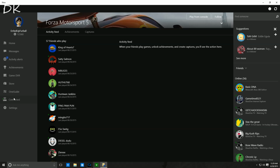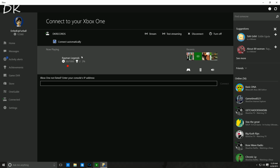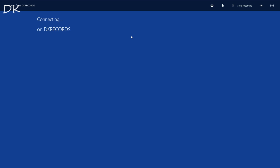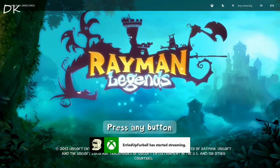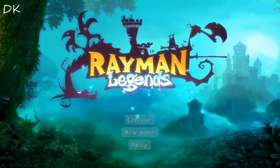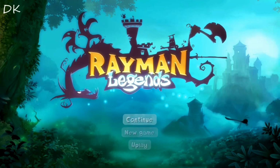You can also game share or game DVR games at a higher quality than normal because your Xbox won't be doing the encoding. As far as I know, it will be just doing the recording aspect, so your computer can encode it at a higher level. But as you guys can see with the game sharing, we are now streaming Rayman Legends from my Xbox One straight to my PC, so this is totally awesome.